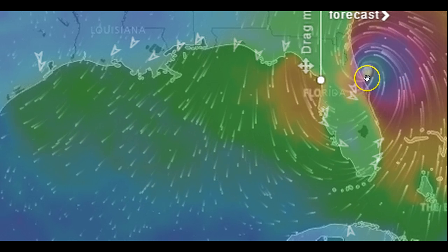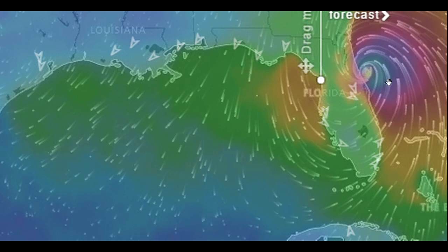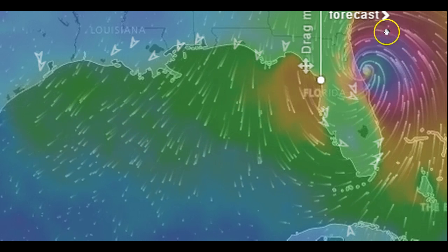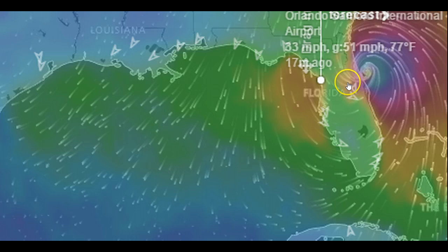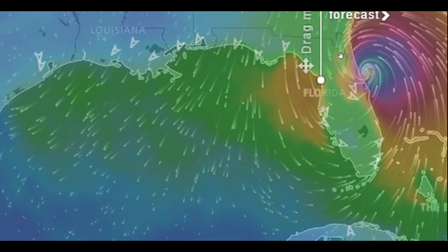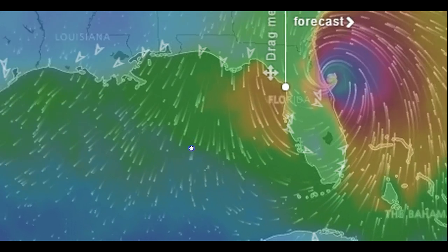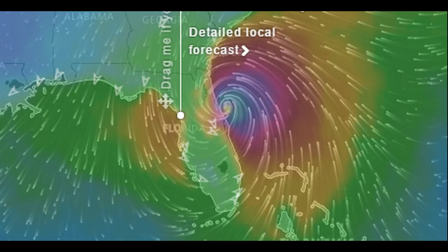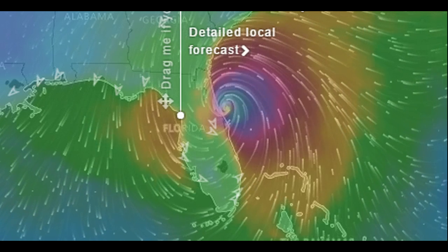So even though there's a high concentration of very fast speeds down here toward the eye, some of these winds come ripping in, like right here. They just come ripping in, and that's what does a majority of the damage. As of right now, that's where it sits, off the coast of Daytona Beach.